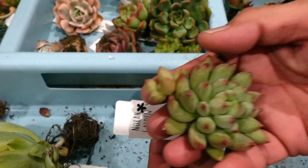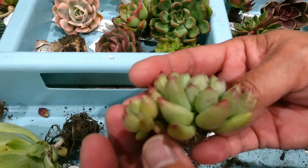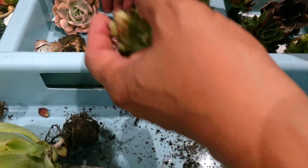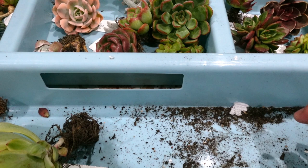Yeonji-san! Hi! Beautiful! Look at that. Oh! Look at those tips! Look at those claws! You're such a snob, aren't you? Look at that! It's like, excuse me, my dear, I'm just coming this way. Yeonji! So, we're going to put you next to, I'm running out of space again. There's a lot of plants in here.